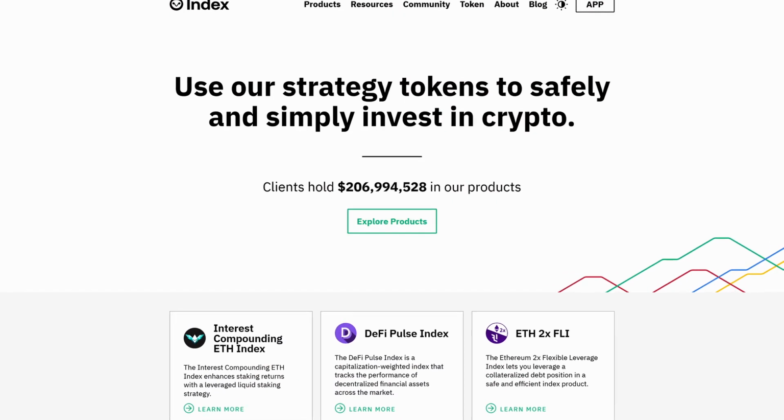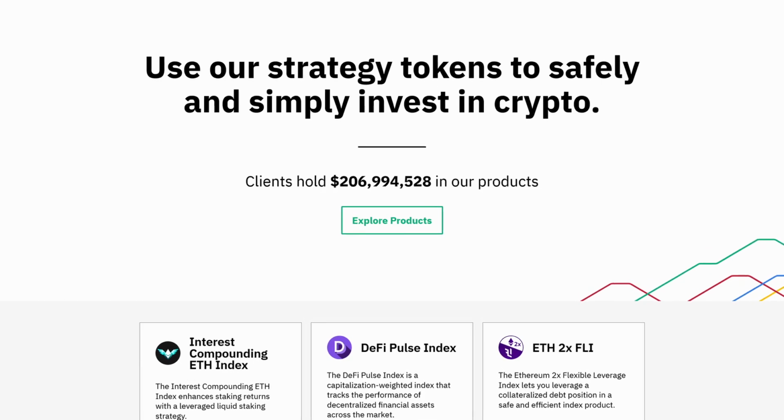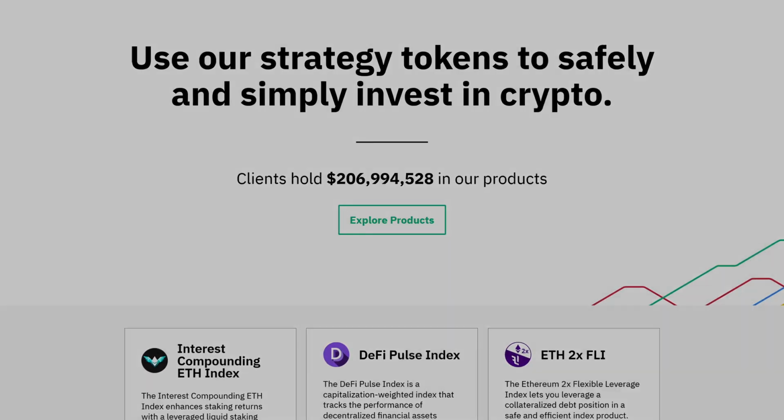There's a potential for this to gain traction for IndexCoop alongside their standard Set tokens and future innovations. It's nice to see the team are still building and innovating in the space.